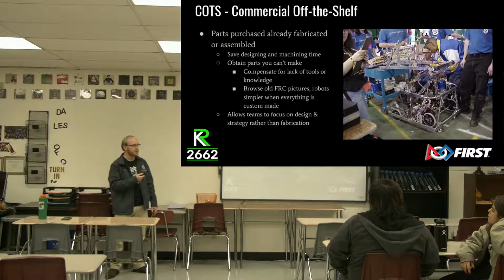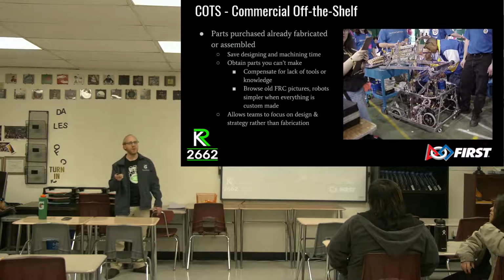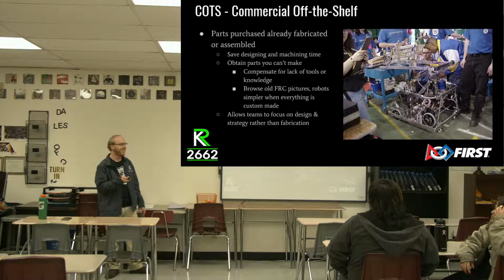The biggest thing, COTS just lets you focus on design and strategy. You don't have to worry much about how good am I at fabrication. It helps take some of that element out, especially if you're a team that's weaker mechanically. Like we have very few mechanical engineers on our team. Most of us are electrical engineers or programmers. So we do much better buying things and figuring out just how to get it together because machining is not our strength.